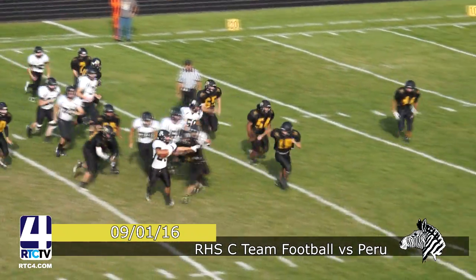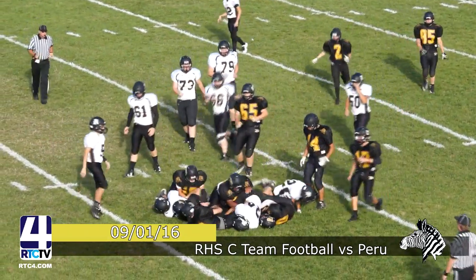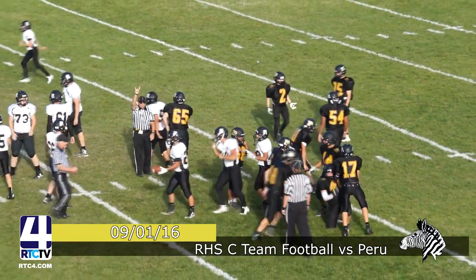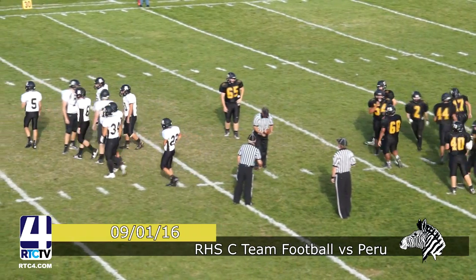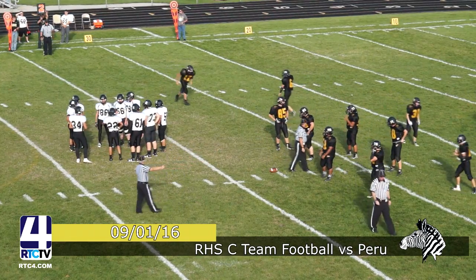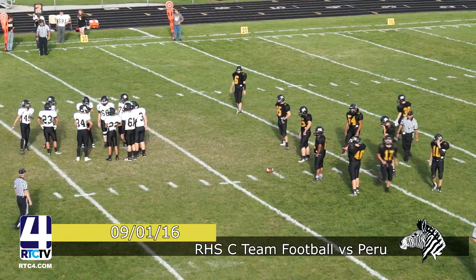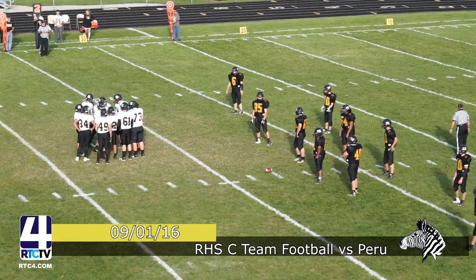Another handoff coming to the right side. Ball carry number 33. Picked up a couple. Ball carry number 34, correction, Bryce Baker. Baker again on that carry. Tackle by number 6, Darian Cleaver. Gain of 2 on the play, second down and 8.